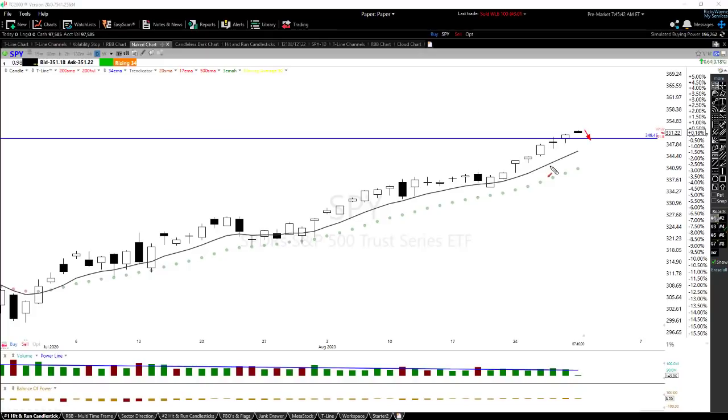From there, I will monitor the T-line. Everybody knows what the T-line is: it's the 8 exponential moving average. I'll monitor that, and from there we'll decide, based on the price action, if we should truly be bearish, or if this is just a minor pullback in a bullish trend.